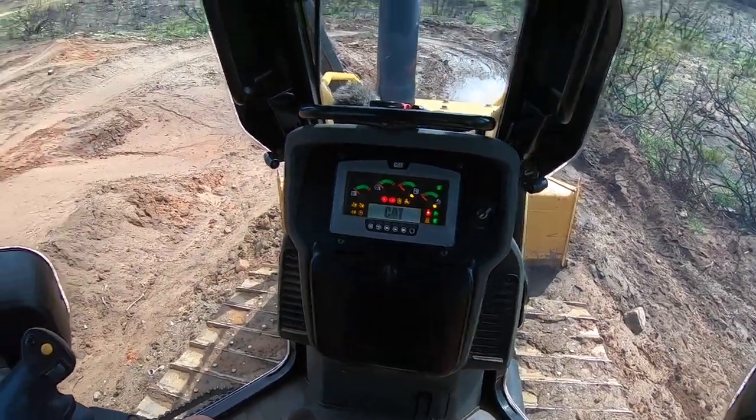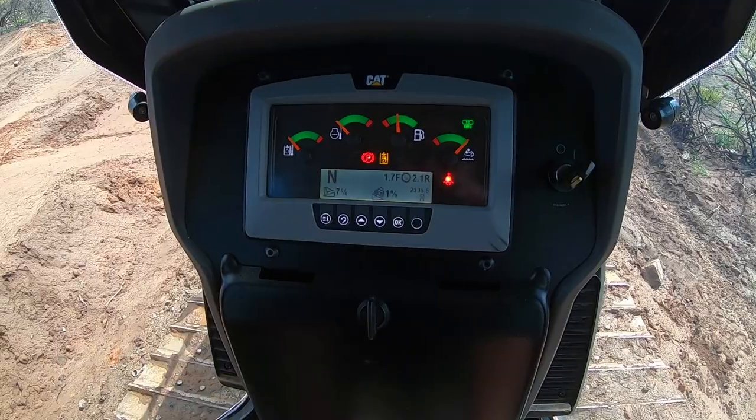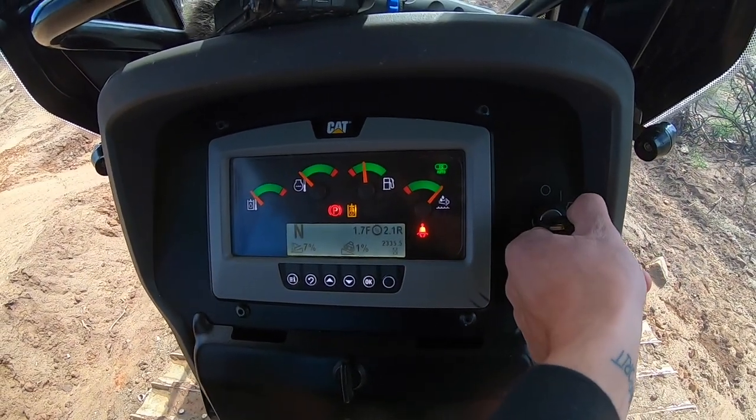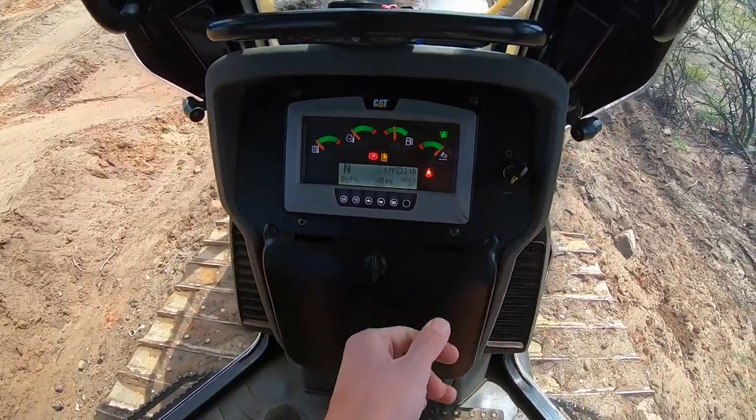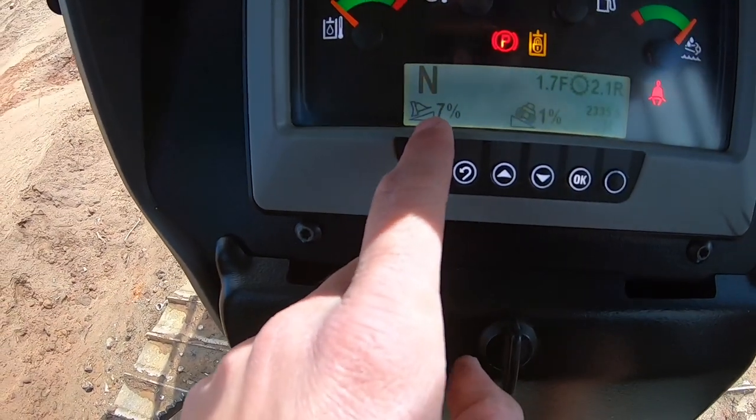All right, let's get this thing fired up here. Oh, we'll turn the air off. We don't need that right now. All right, let's see if she fires up. Ooh. She's actually really, really quiet. Look at it, it even tells you your slope that you're on right now. Guess I didn't build this here step up perfectly flat.